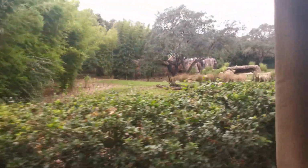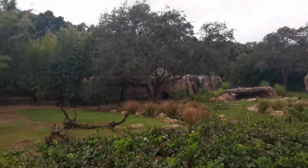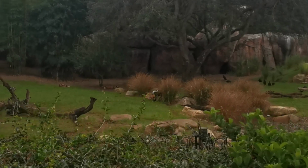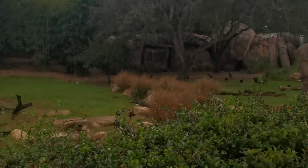Here on the left are some African wild dogs. Now, African wild dogs are also known as painted dogs. However, oftentimes they're confused for hyenas, yet they are nowhere near related. They're in their own group, separate from the hyenas.